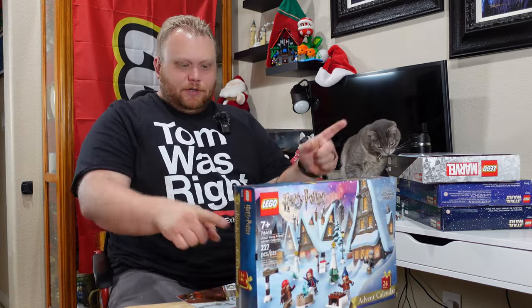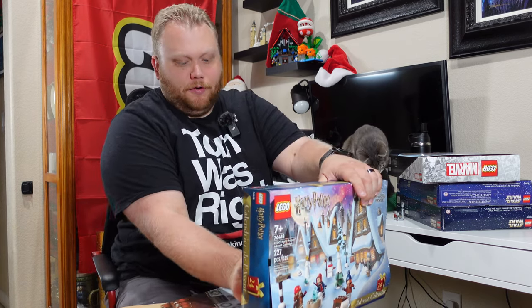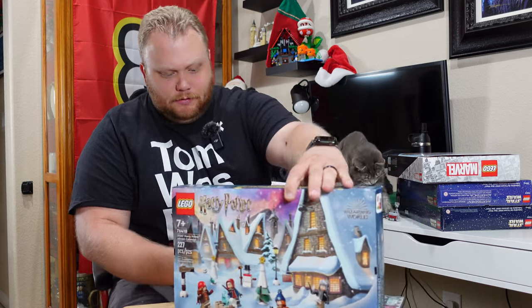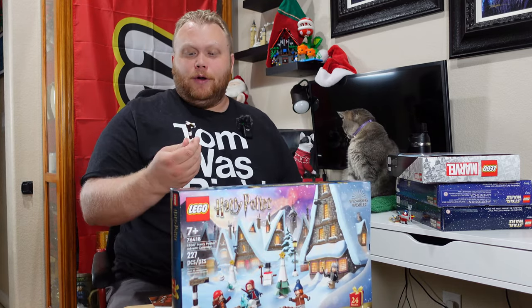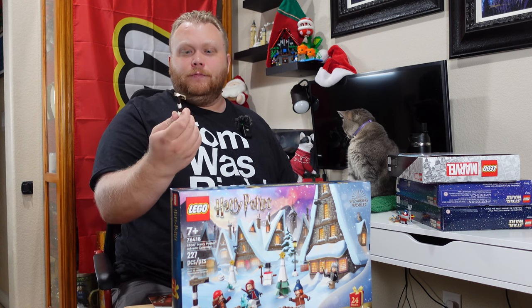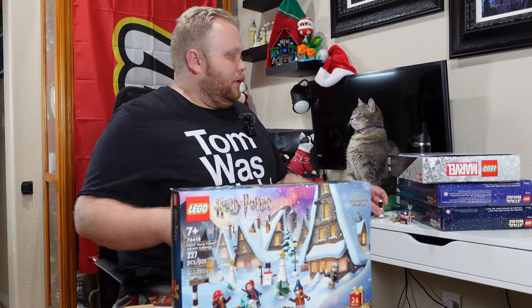Day 8 is... Oh, it's a third one on this third row. Okay, so we have something buildable, so let's get it built. So for our day 8 Harry Potter, we got this Hogwarts sign. It's a printed element. That's cool.